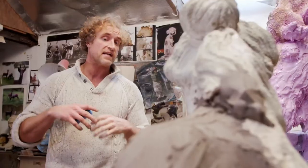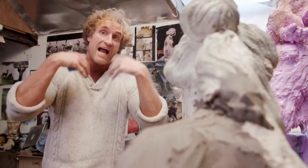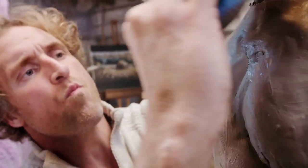This would have been carved with a chisel, which is basically a very different way of sculpting. Sculpting is adding clay, and carving is taking away. So what I've got to do with this is try and make it look like it's carved.